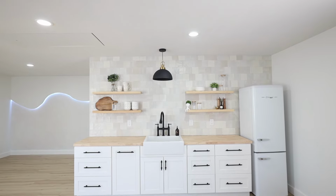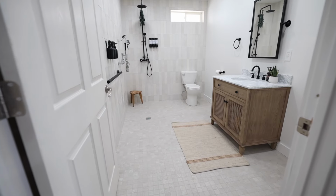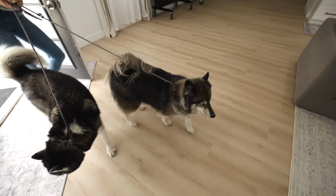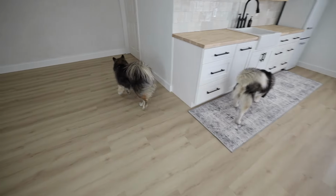And now that everything is finished, it's time for the grand reveal. I'm so happy with how it turned out. I still want to add some cute pictures to the walls, but I can't wait to see what all the animals think about it. First up is Sky and Kakoa. They haven't been over here in a while, and you can see how excited they were to explore their new space.